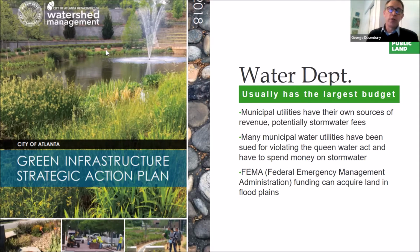Many municipal water utilities also have their own revenue, basically from the customer base. A lot of agencies also have stormwater fees, looking at impervious surface and then charging for that. They're able to use those funds not just for building pipes, but also for acquiring land and building stormwater facilities. That beautiful pond you saw in Cook Park is actually a stormwater facility. Those are tremendous opportunities for you in terms of partnering in your work.